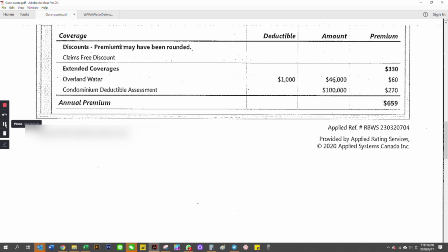Now, with this particular insurance company, it's only showing the overland water portion, but it includes the sewer backup as well. So let's talk about sewer backup. Even though it's not listed over here, most policies should have it. Sewer backup is basically a water damage extension. This coverage will cover the sudden and accidental escape of water from a sewer, sump pump, downspout, septic tank, or drains. These all apply to sewer backup coverage.